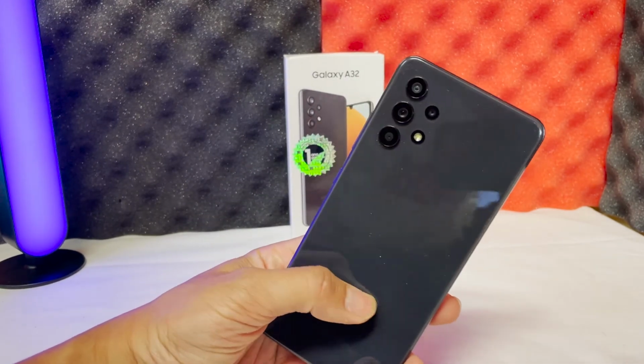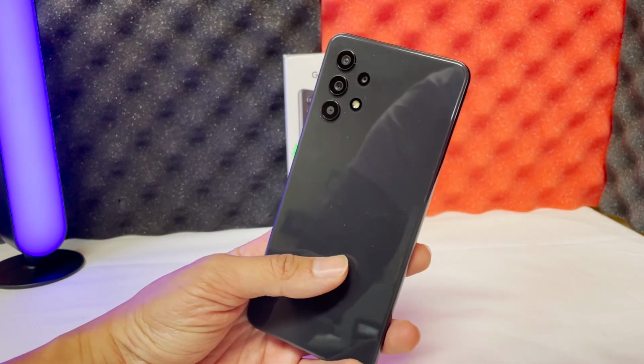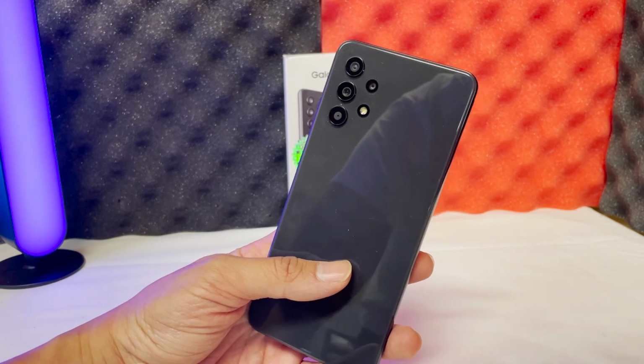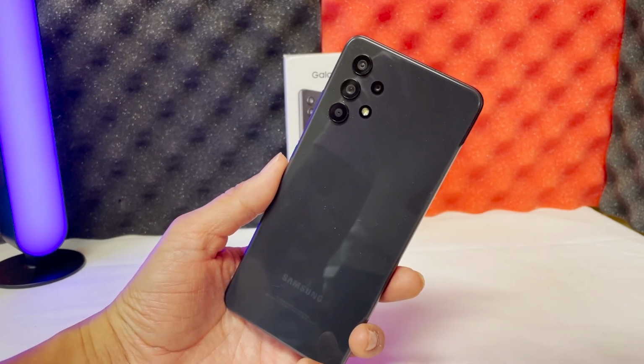And just for reference, this is the 4G LTE version of it. There is a 5G version of this device, so just a heads up on that. I'm not 100% sure if this one has a different processor than the 5G version. Most likely it does. This is a MediaTek processor. So let's go ahead and get some video footage of this, and let's get this going.